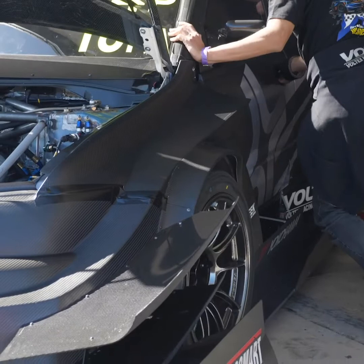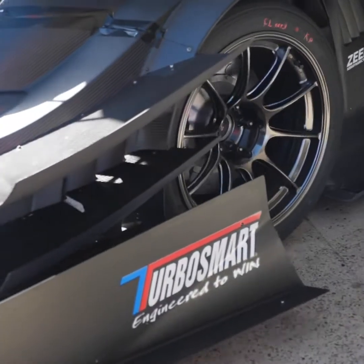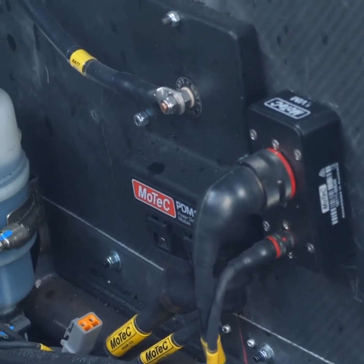So moving on to the electronics package of the car, what have you got running the car there in terms of the ECU, etc.? So it runs an M-Tron ECU and then runs a Motec dash and VSIMs and all that sort of stuff. So it's certainly a lot of sensors, a lot of electronics.